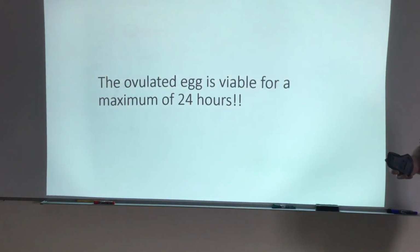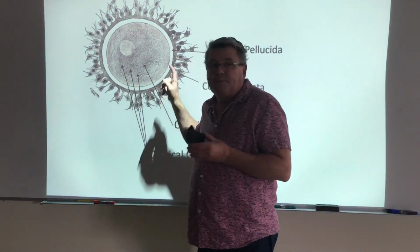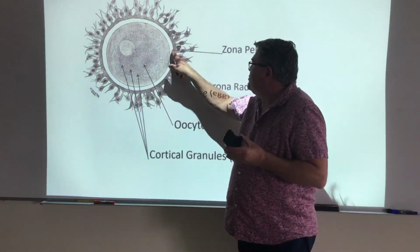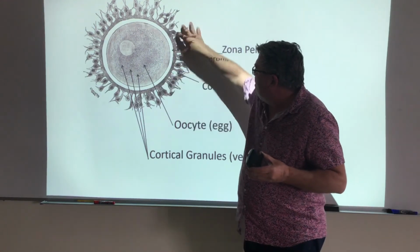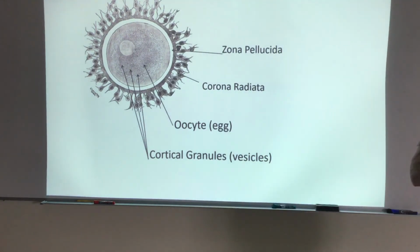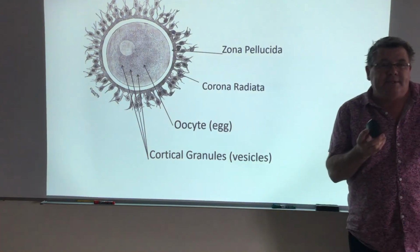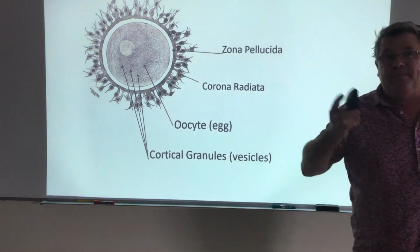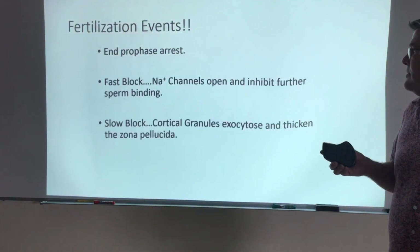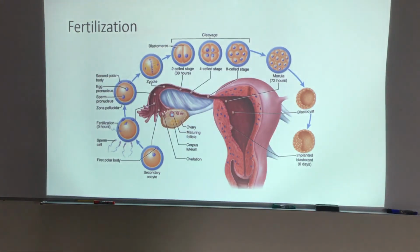So let me go back to this diagram. First, fast block, sodium channels. Sperm don't want to interact with the membrane anymore. Second, slow block. Zona pellucida becomes really, really big, and everything out here gets pushed away. And while this is going on, you're ending prophase arrest. Once you've gotten yourself back to 46 chromosomes, you're back to a healthy diploid state. You go back through these. You dive into mitosis.